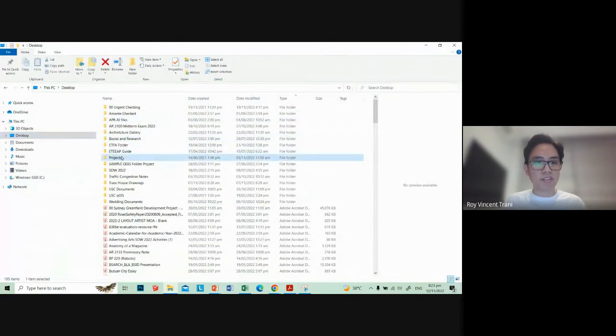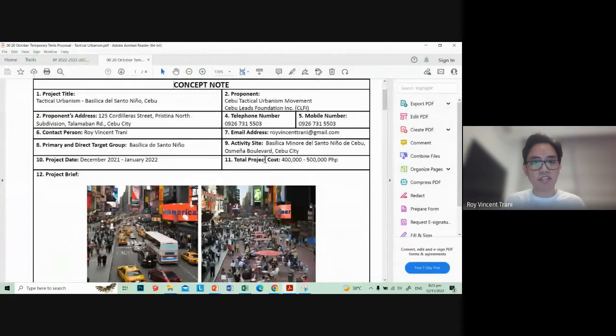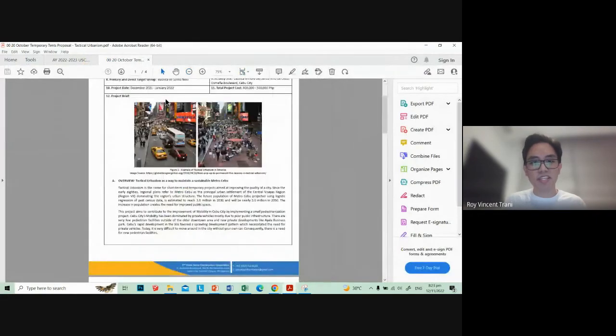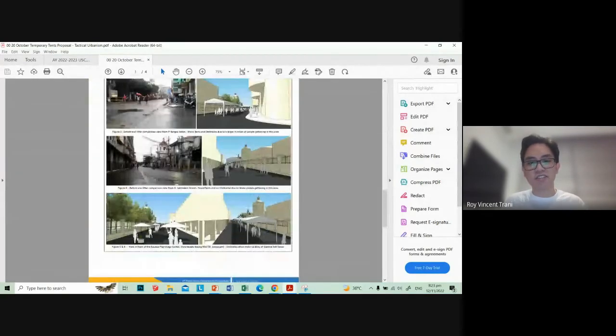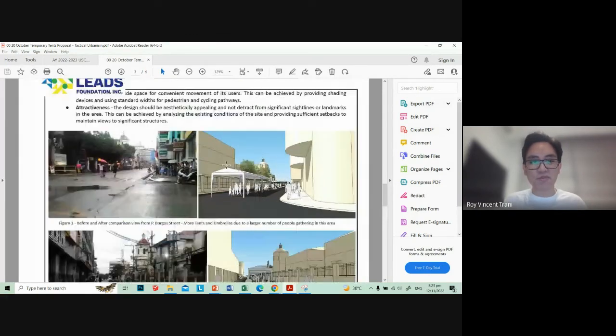Let's go to my projects here. Pedestrianization, where is the final presentation? So this is basically my document. I was working with Cebu Leads. We had our concept here. We have our plan here. I don't have sections because it was very quick, within the span of 2 months, and I was still teaching. So the drawings were very, very basic. My goal was just to present the before and after, because I feel that's very convincing to non-architects.